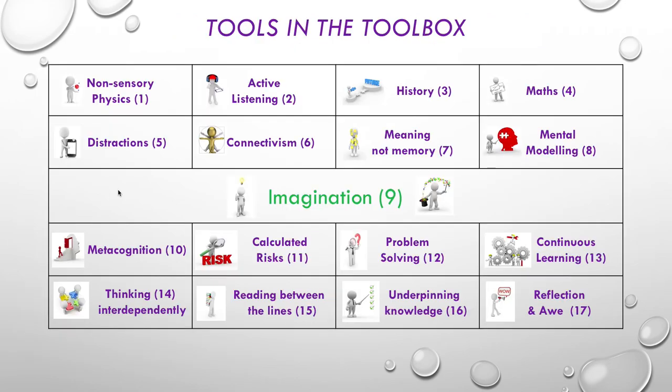So I hope you've enjoyed a little bit of my story, and I hope you get something out of our skills toolbox for learning in electrical physics. Don't forget, number one is non-sensory physics. Number two is active listening. Number three, it's important to understand some of the history of electrotechnology. It does help your learning. Maths is just a modeling system. Use your phone as a tool, not a distraction.